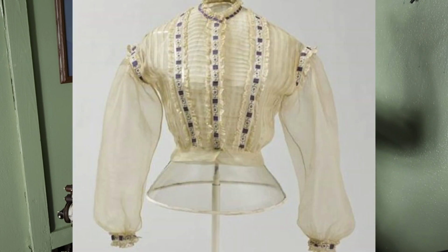So there's a lot of overlap there that I don't think we're often aware of, and that is a future video of going through fabric prices within the mid-19th century. I'm aware that that is something we need to talk about. It's going to happen eventually.